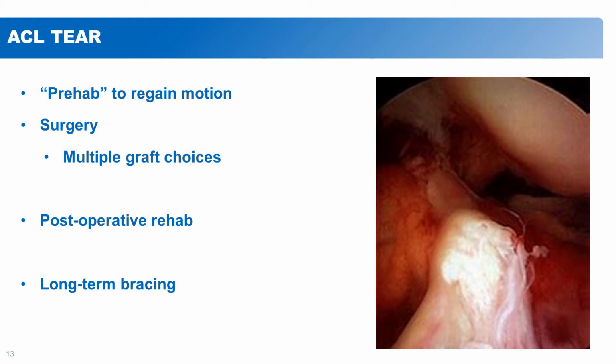On the picture here, you can see the stump of the ACL. That's what happens when it tears. Now, you do see blood in there, but there's nothing going into that stump. So the first thing we do for an ACL tear is a prehab program. There are a lot of risks with ACL injuries, but one of the biggest or most common is stiffness after surgery, and that can be very difficult to get better from.